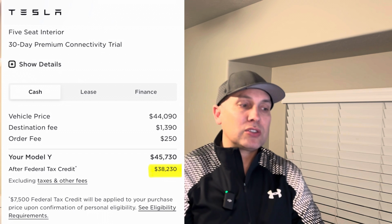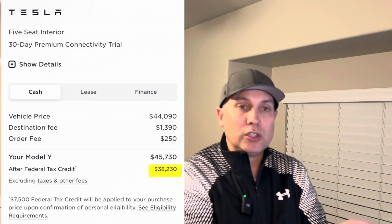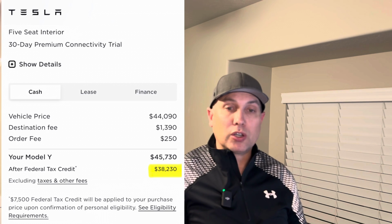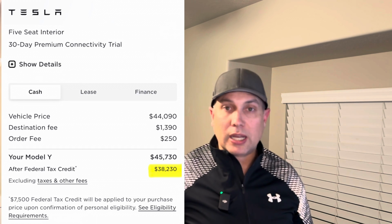You can reach out to Tesla, and there's a chat window on the webpage. You can put your information, they'll text you, and you can chat with them and ask questions like, hey, there's this vehicle that's in another state. Am I eligible to pick that up? Can I go get it?